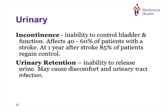One is incontinence, and so they have the inability to control their bladder. About 40 to 60% of patients with stroke will have this condition. After a year, about 85% have regained control, so they're back to being able to use the washroom when they need to go. The other one is urinary retention. These patients are unable to release the bladder and let the urine out. Both of these conditions can cause urinary tract infections.